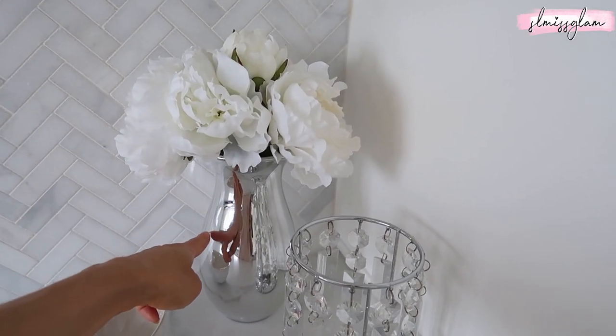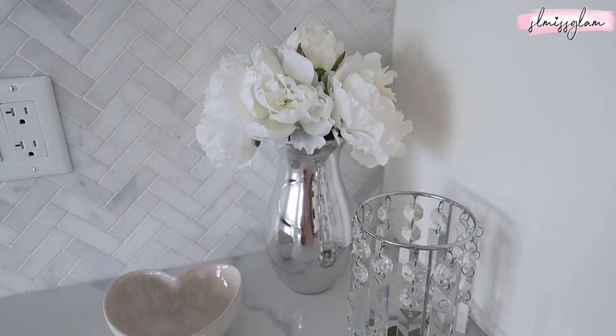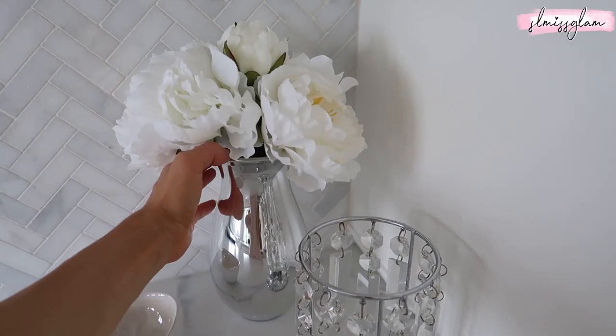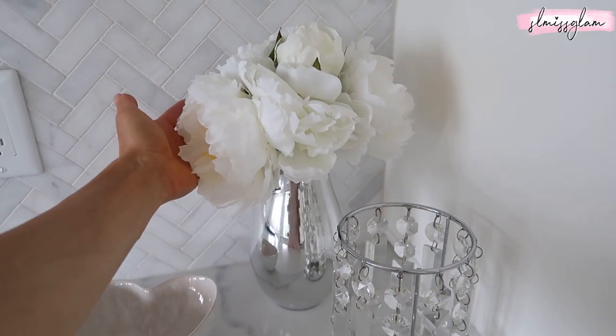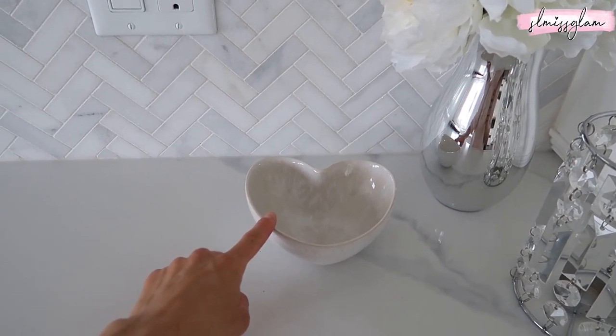Back here, this was actually from Miss Liz Hart. She sent me flowers after I did the alopecia video, which was so sweet. So I ended up keeping it. Look how beautiful it is. And these flowers are just from Crate and Barrel. So just some fake flowers, which I just think goes so nicely. And it's just beautiful. It's simple, but beautiful. Elegant. And then also I have another one of those white bowls right here.